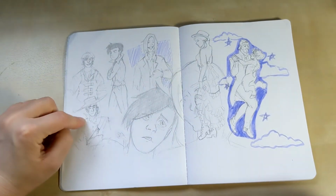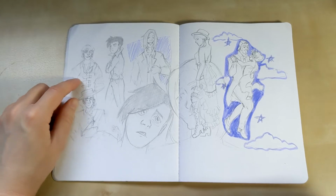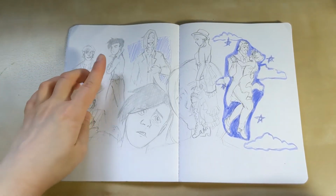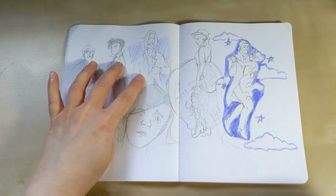So this is a Pinterest situation. These are some characters from a story that I don't have fleshed out, but I was trying to get some character ideas so I'd at least have some direction. These are roleplay characters. This is Maggie and Manny. Also kind of story characters.